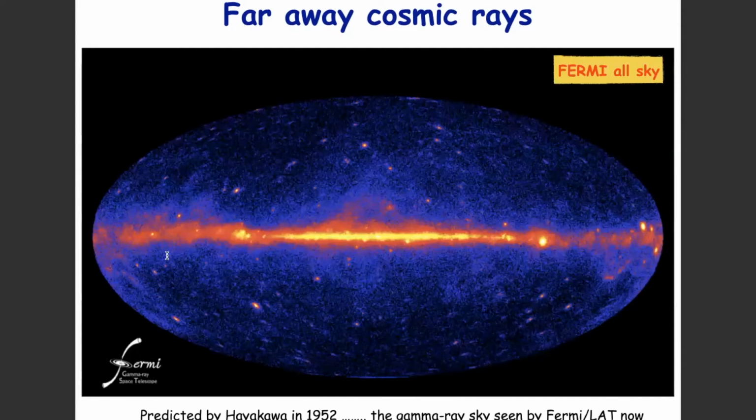Now, these are the spectra that I showed you, measured locally by Voyager and AMS, so at the Earth or just outside of the solar wind. What about faraway cosmic rays? It was proposed in 1952 by Hayakawa that if cosmic rays are everywhere in the galaxy, we should see the galaxy as a bright gamma ray source. And here we are. So Hayakawa was right.